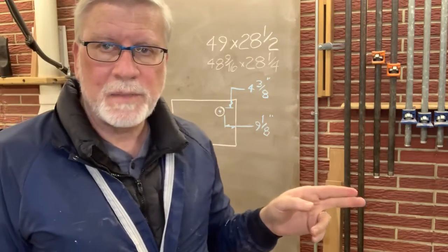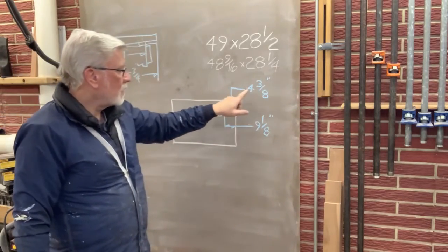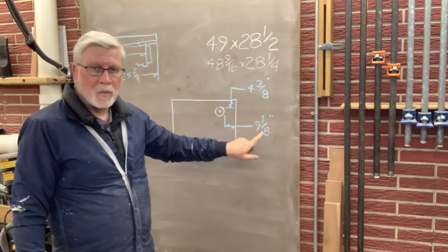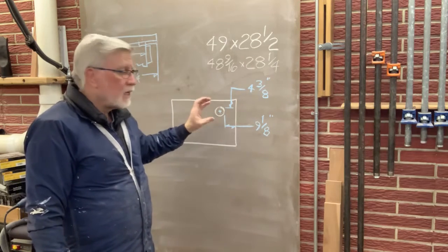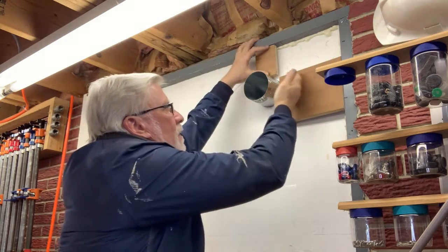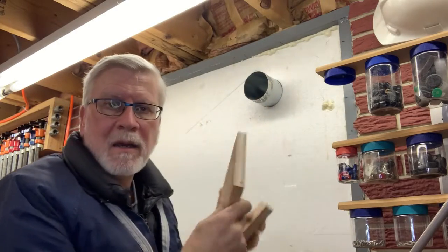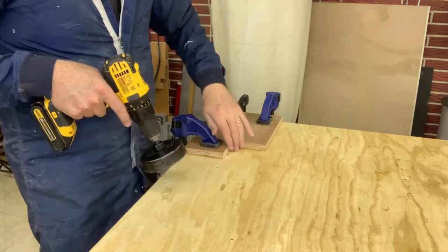But I still need to match up that hole where my exhaust vent is going to go out. I've taken some measurements, and it's 4 3/8 down from the top to the edge, and it's 9 1/8 over from the side to the edge of the duct. So let me show you what I've done. I've cut 2 pieces of plywood that are those same dimensions to here and to here. So now I'll be able to box in my hole saw so that it cuts the hole hopefully in the right place. Now you can see how I got it boxed into a corner right here.